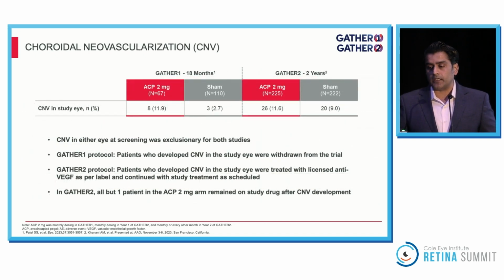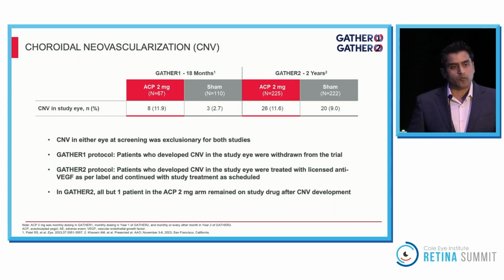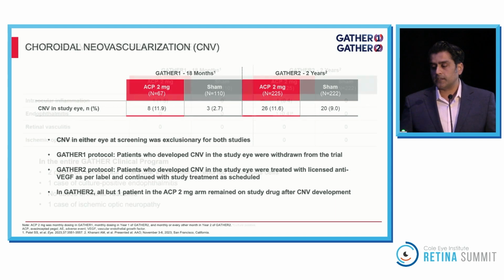Now, obviously, the real question is CNV, because we have seen an increased rate of CNV with complement inhibition, and we wanted to compare that between GATHER1 and GATHER2. So when you look at the rate in GATHER1, 18 months, you have 11.9% versus 2.7%. And in GATHER2, you see 11.6% versus 9.0%. As a reminder, in this trial, fellow eye CNV was excluded.